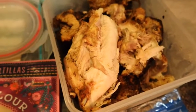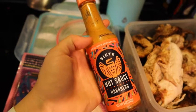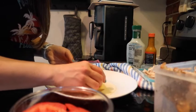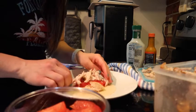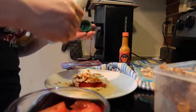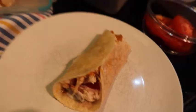And then I'm using some leftover chicken breast that Chris grilled this weekend. And then for sauce, I'm going to use this Siete hot sauce. This is very, very hot. And I'm going to even throw on a little bit of ranch. Alright, there it is. Buffalo chicken wrap for lunch.